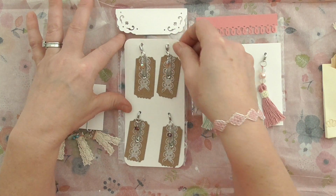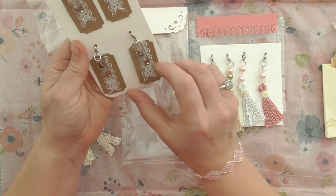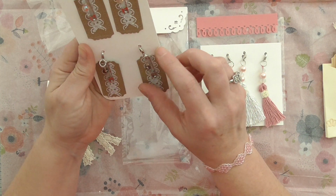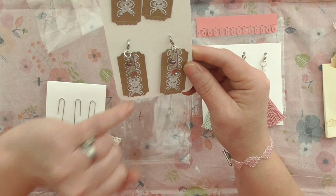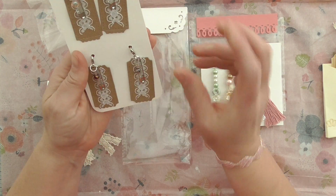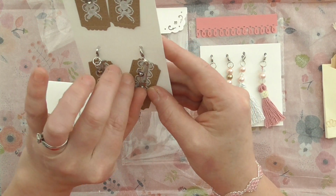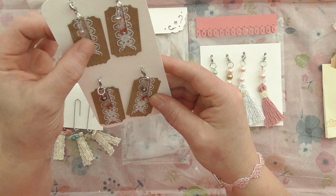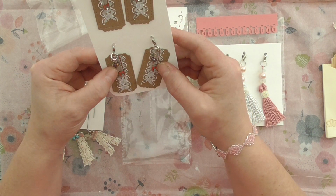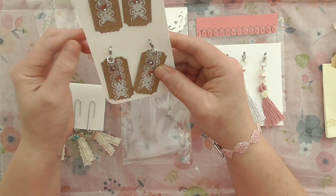This is another set that she's made, and I am totally in love with these. So these are like little tickets that she's die cut, and again she's added some lovely lace, and we've got jewellery findings, and we've got lobster claw so you can attach it to anything. And then on here we've got the smallest little, what are these called? Safety pins. I can't think of the name then. And they have got tiny little crystals and little seed beads on.